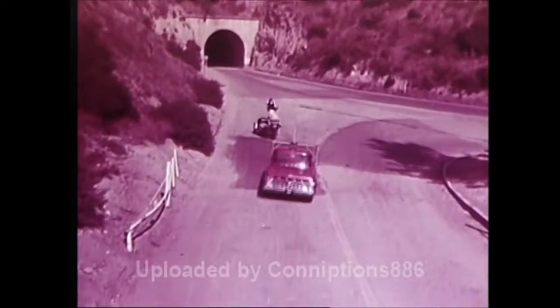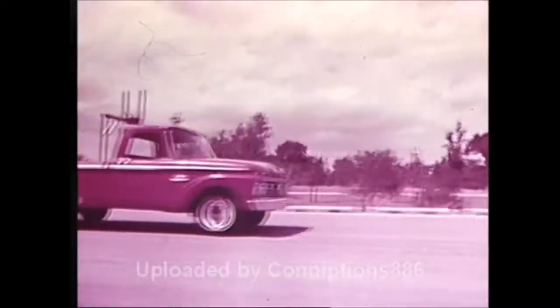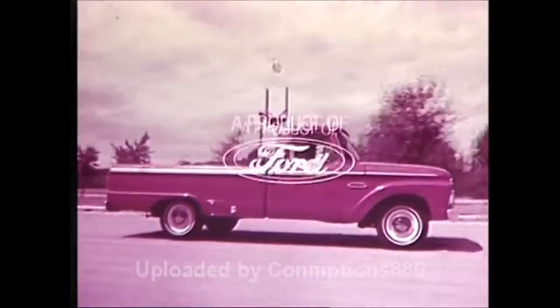Happily, in the end, the law does uphold the artist. Discover the world's smoothest pickup ride. See your Ford dealer soon.